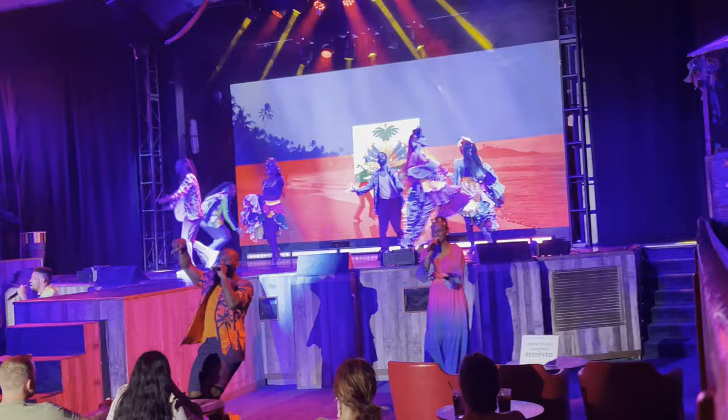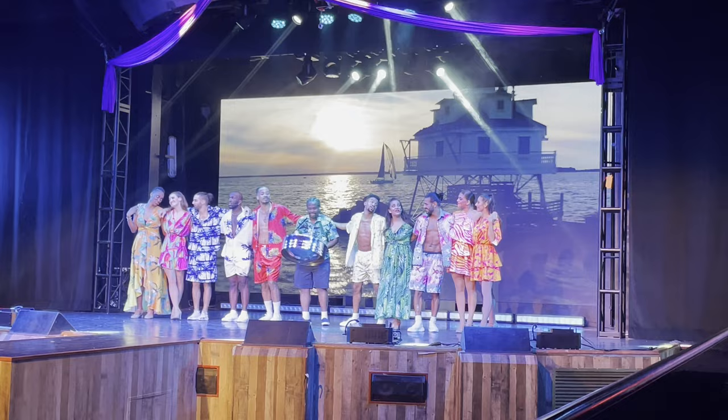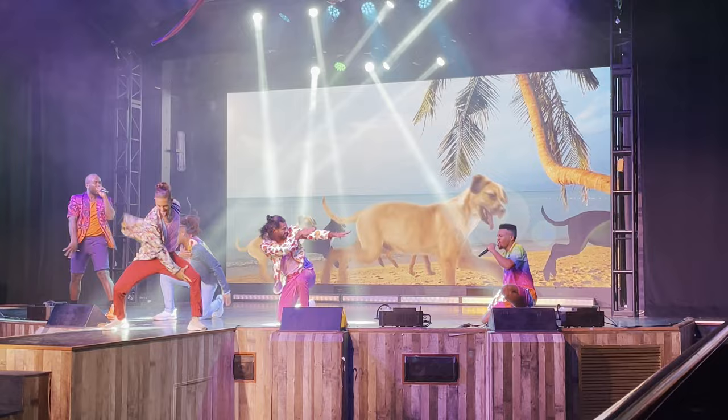I did like the Caribbean Heat. There's a segment where they sang Who Let the Dogs Out? And the background screen, they have this great LED screen. It's just playing all sorts of wonderful dog pictures.